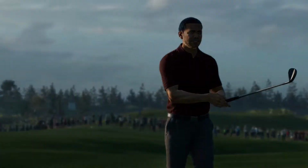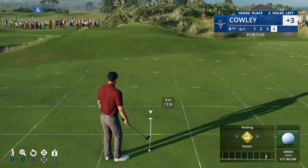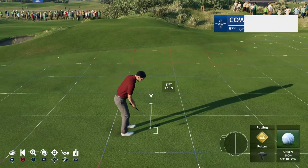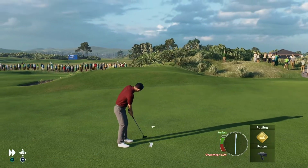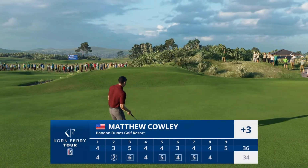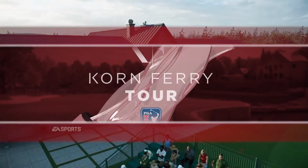Lovely pitch shot. Just nipped that ball off the turf. Just flew through the air beautifully. Sat down fairly quick as well. Good shot. Okay, that's good putt. It is in to save par. And he'll remain right where he is.